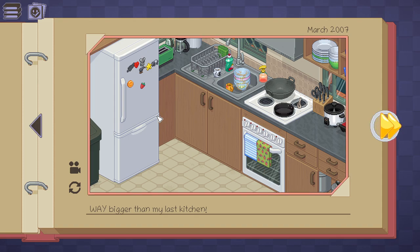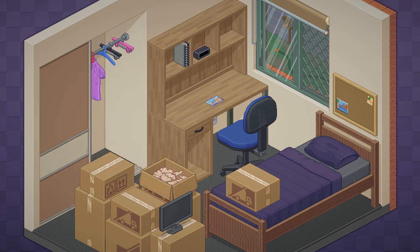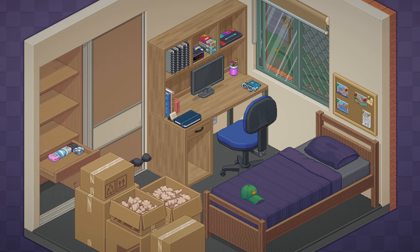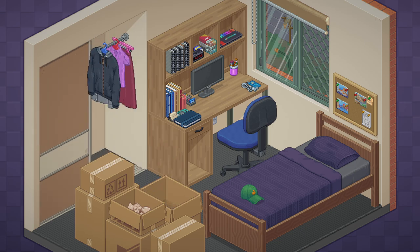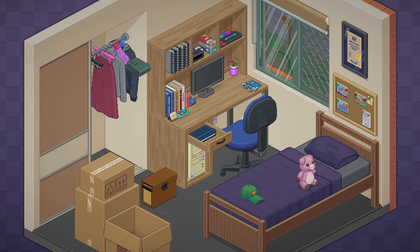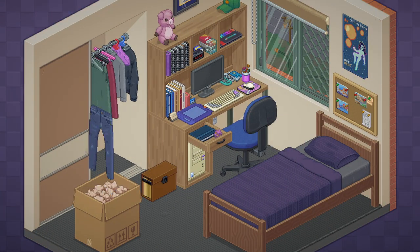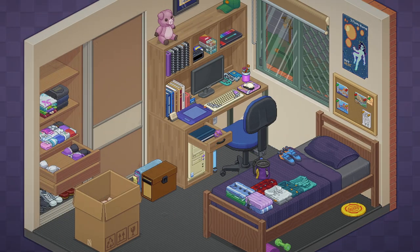Way bigger than my last kitchen. Alright, let's watch the chaos unfold. And yes, you will see momentarily that the degree goes to the bathroom, because I was trying to be funny. Temporarily, it was in the bedroom as a sign of pride, but then I was like, oh wait, there's a poster. No, that's better. Just flex on the degree to your housemate.